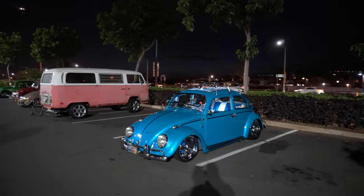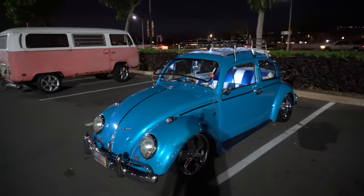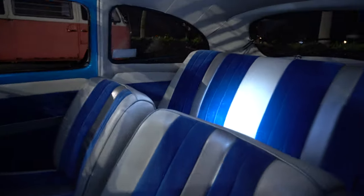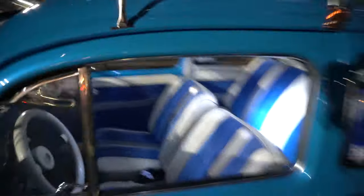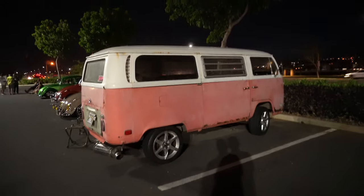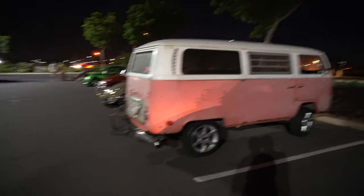Really cool. So we are in the dark here. I'm hoping this picks it up. Lovely blue Beetle. Rag top as well, look at that, on the inside. And I think we can see here a raised up bay window. It's raised, but that exhaust hanging out the back there is low.